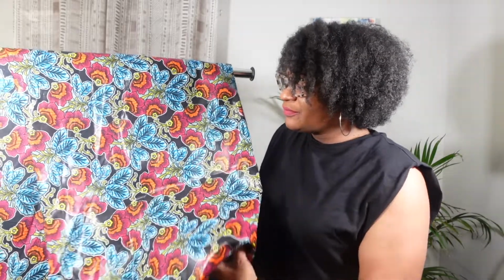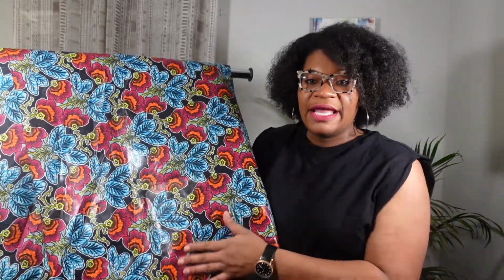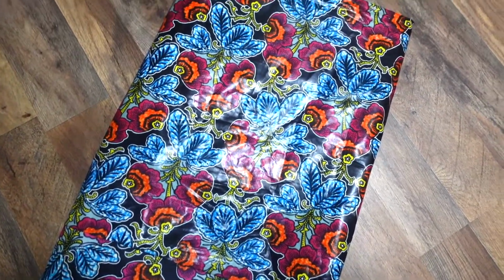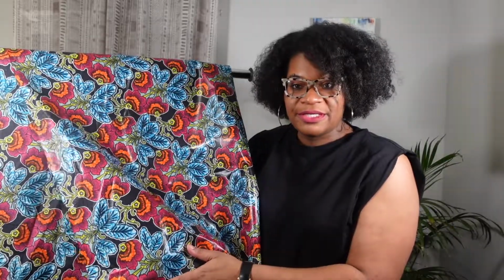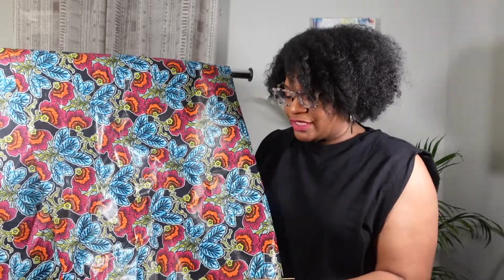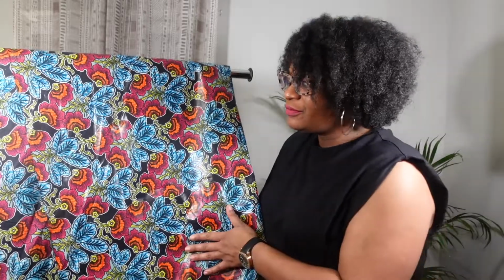So I'll share my experience with you guys to show you what I'm thinking in my head and what I come up with for this fabric, but I love it. And Ankara fabric has sometimes this wax on it, so it's really shiny when you purchase it. So it's best to go ahead and wash it in a gentle setting on your washing machine and get that sheen off of it, so you can really see what you're working with and make sure that you preserve and maintain the fabric, because it's beautiful.